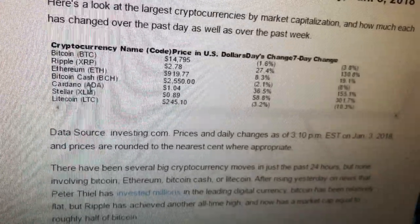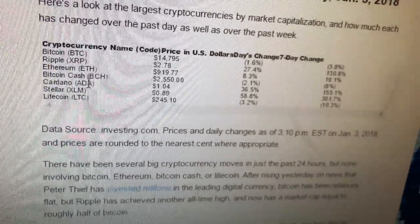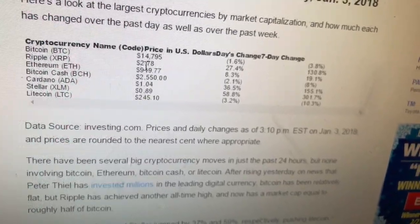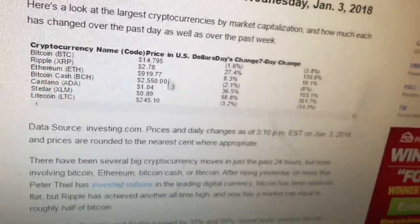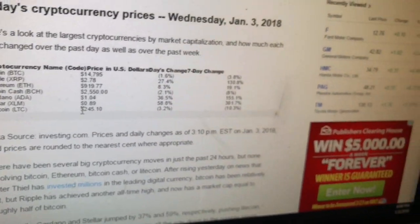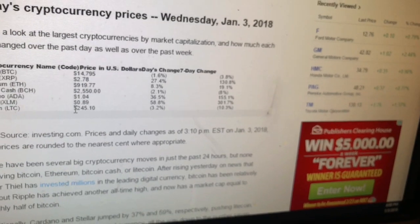Stellar and Cardano. That's what we should be looking at right now. Like, if you want to buy into Ripple, because as you can see, they quoted a price of $278, so this is obviously older. If you want to still buy into Ripple, as long as the hype sticks behind Ripple, Ripple's going to keep going up.